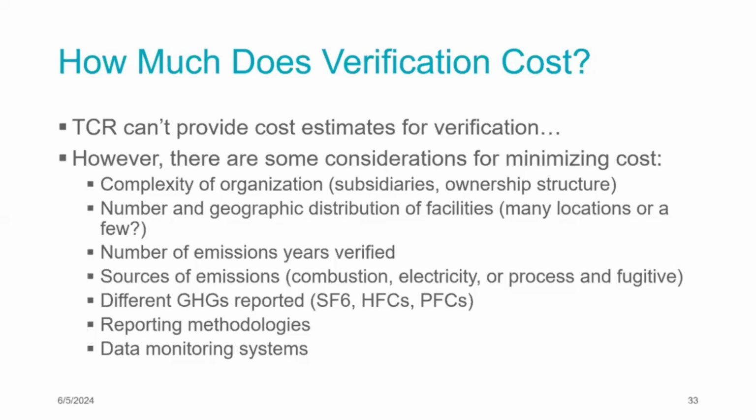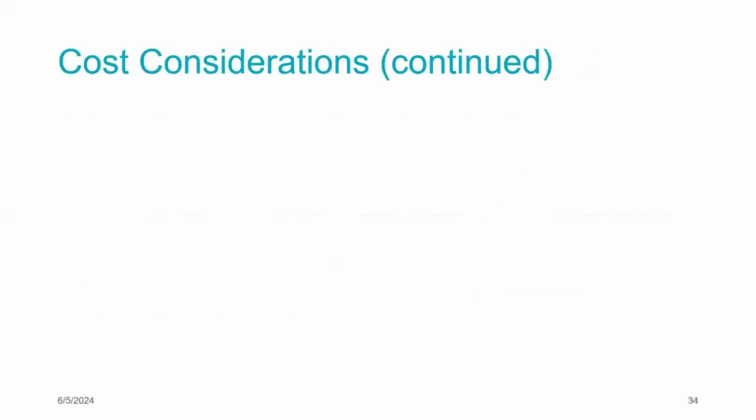What sources of emissions your organization has also matters. Are these straightforward sources, such as on-site stationary combustion for building heating, vehicle fleets, and electricity, or do you have large emission sources of different kinds of complex sources, such as process or fugitive emissions? Whether you're reporting just standard CO2, CH4, N2O, or more exotic greenhouse gases like SF6, NF3, various kinds of HFCs and PFCs, your reporting methodologies, and the data monitoring system you have, whether it's well documented or harder to track down information. All these things add into the cost here.